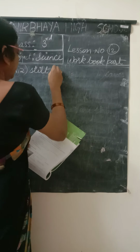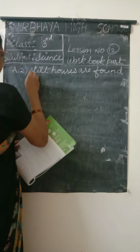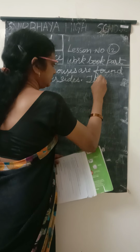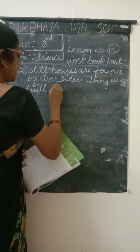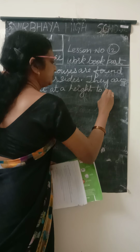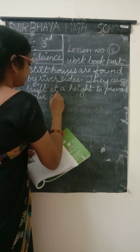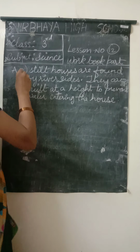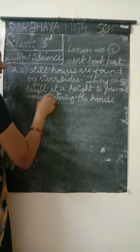Stilt houses are found by river sides. They are built at a height to prevent water entering the house.